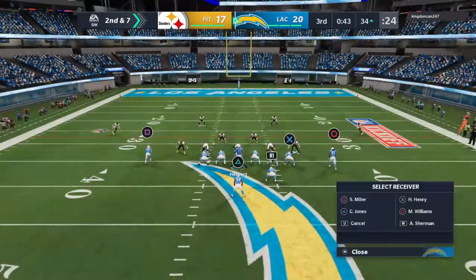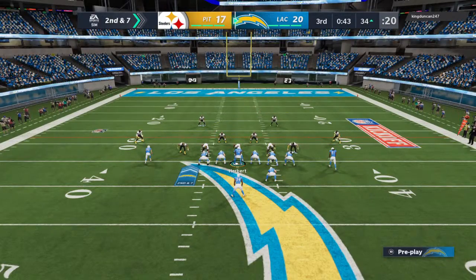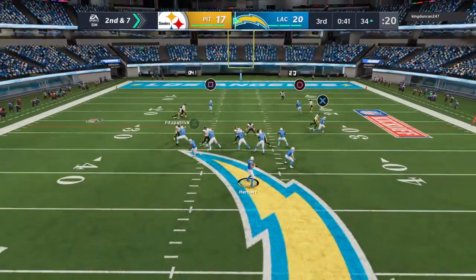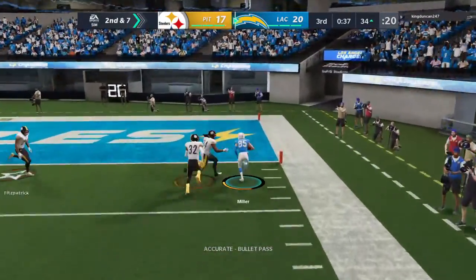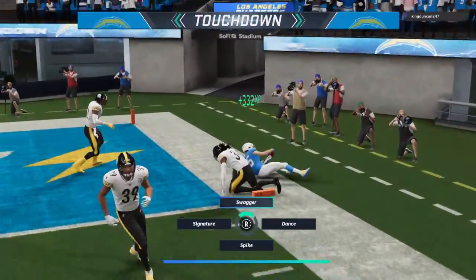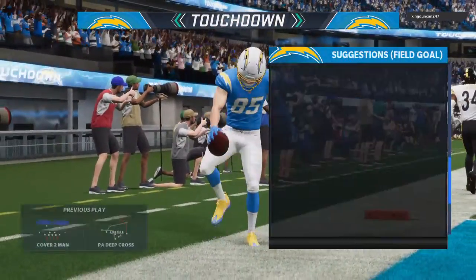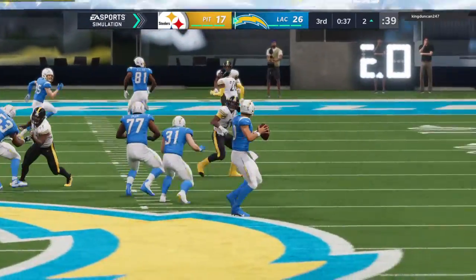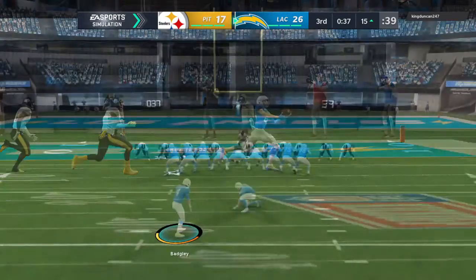Second and 7, operating from the 34. Back to throw here, Herbert. It's complete. It's Miller. And he takes it in for a Charger touchdown. Scotty Miller, 34 yards. And the Chargers, they're able to widen their lead.